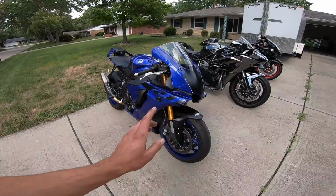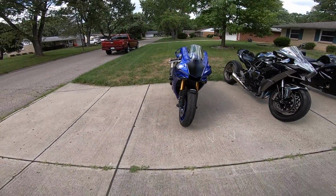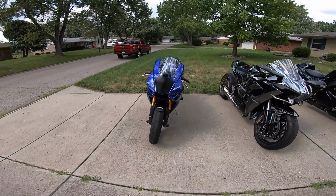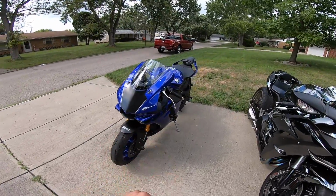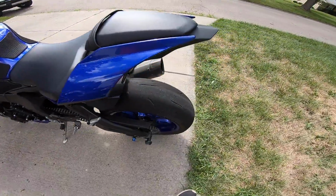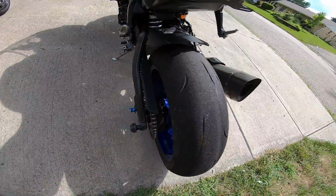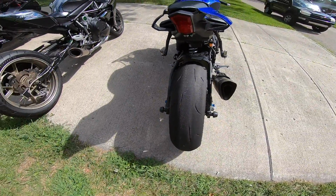So this new bike is probably going to replace this bike and be my track and street bike. But I'm not sold on that yet. I'm not 100%. Either way, it's getting fixed. It's getting a new tire on the back. The rear tire is getting pretty close to needing replaced. It's pretty close to those wear bars. As you can see, it's still pretty gummy from the track.